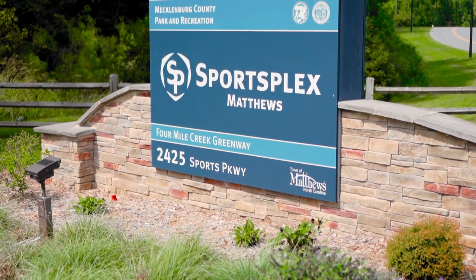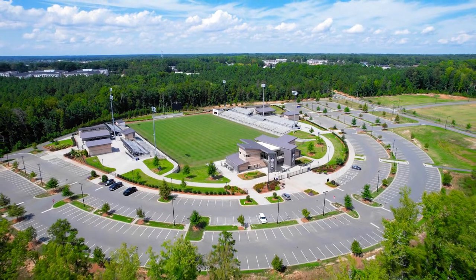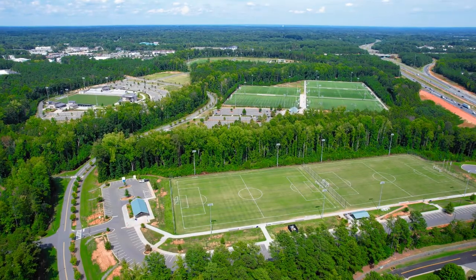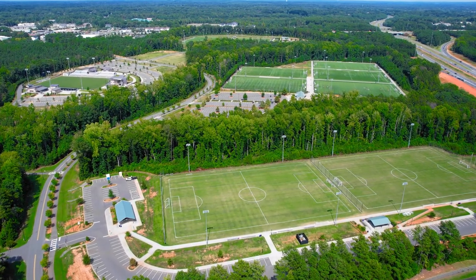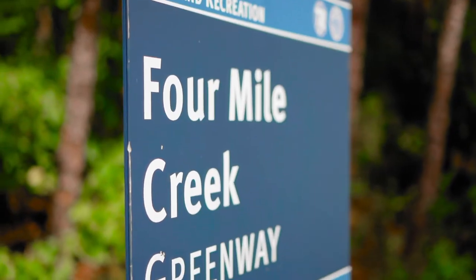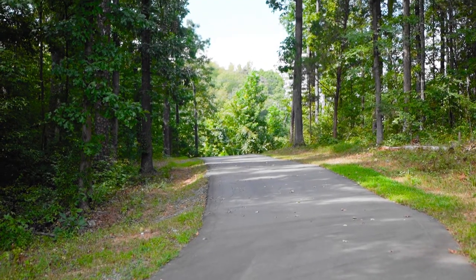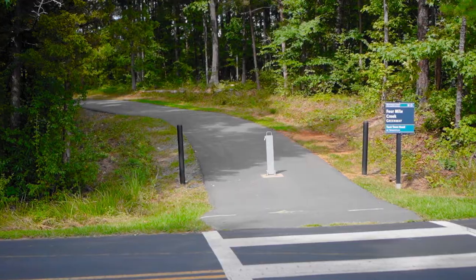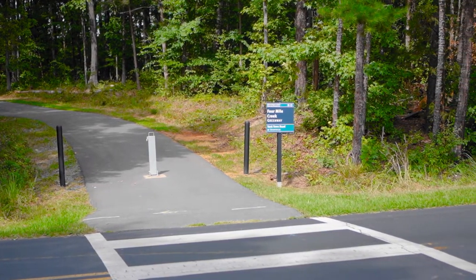Another feature of this great area is the Sportsplex at Matthews. It's a large sports complex and park, and it allows for 12 full-size soccer fields anchored by a 5,000-seat stadium. The Matthews Greenway is a 2-mile paved path along Four Mile Creek. It's filled with walkers, joggers, and bicyclists. The Greenway is a wonderful addition to the walkability of downtown Matthews.